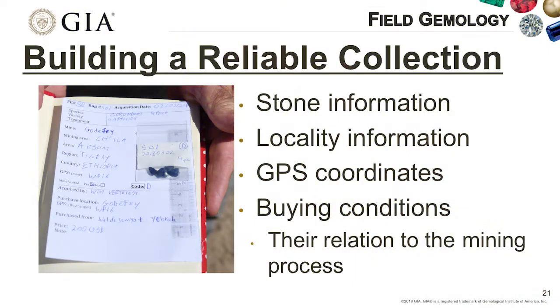So we classify all our samples by collecting all this information. So we have information about the stones, about the locations, GPS coordinates, of buying locations, but also of collecting locations, because we don't always get the stones where they came out of the ground. And then the buying conditions. Buying conditions are probably most critical.